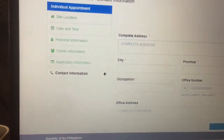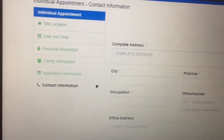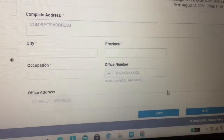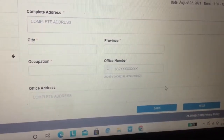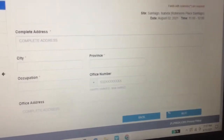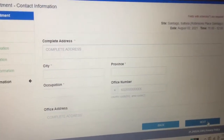Not only that, the contact information too. So you gotta write your complete address here, your city, the province, occupation, office number if you are working, the office address if you are working. Alright, and of course after that, click next.